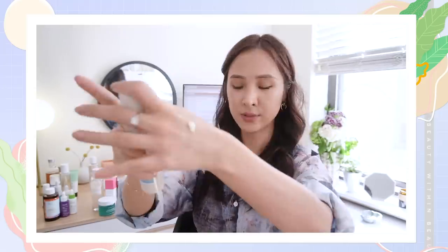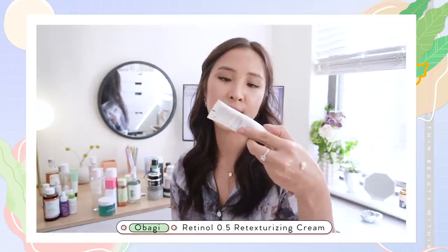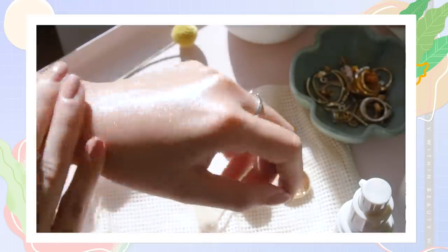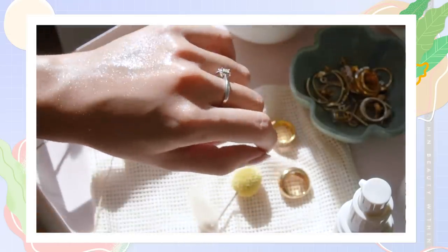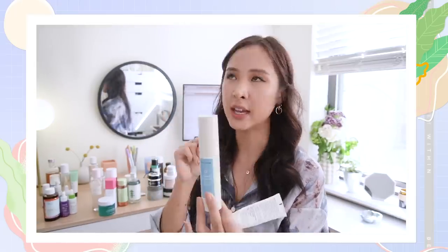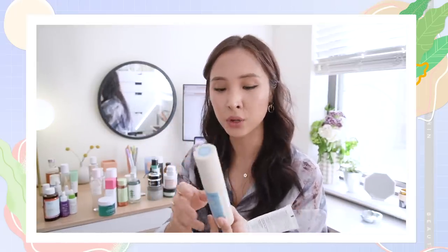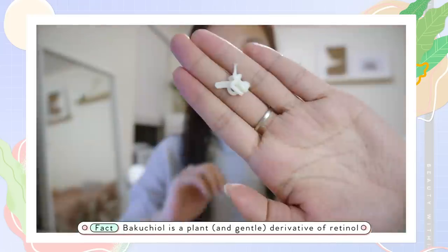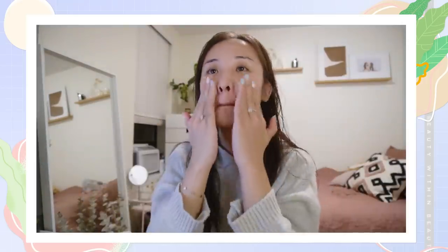And this one is very similar to the Obagi Retinol Retexturizing Cream. Both of them, I think, are microencapsulated with retinol, but this one glides over the face like a dream. It is so hydrating, so moisturizing, and it's also got the natural form bakuchiol, so it helps with fine lines, wrinkles, controlling and constricting sebum production in the pores, and that's how it works for oily, acne-prone skin. So I absolutely love this one.